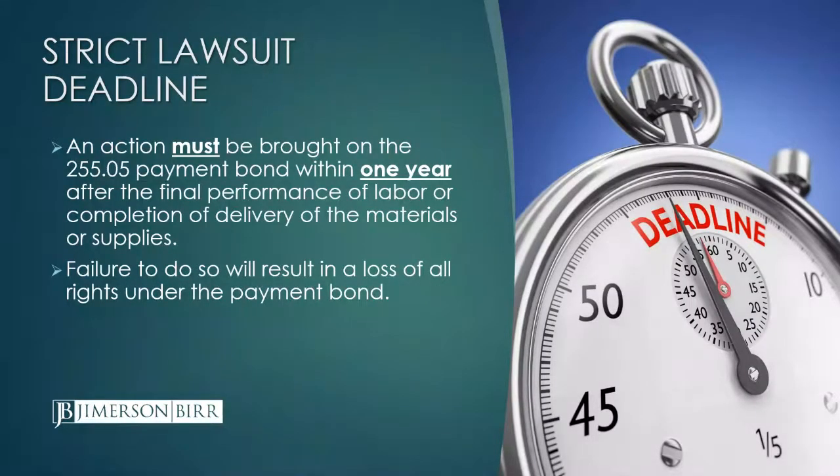There is a strict deadline for filing a lawsuit on the 255-05 payment bond. Similar to the private bond that Austin was talking about, an action on a 255-05 payment bond has to be filed with the court within 1 year after the final performance of labor or completion of delivery of the materials or supplies to the job. If you file your lawsuit after that 1 year deadline, your lawsuit is going to be invalid and you're not going to have a valid claim on the payment bond.